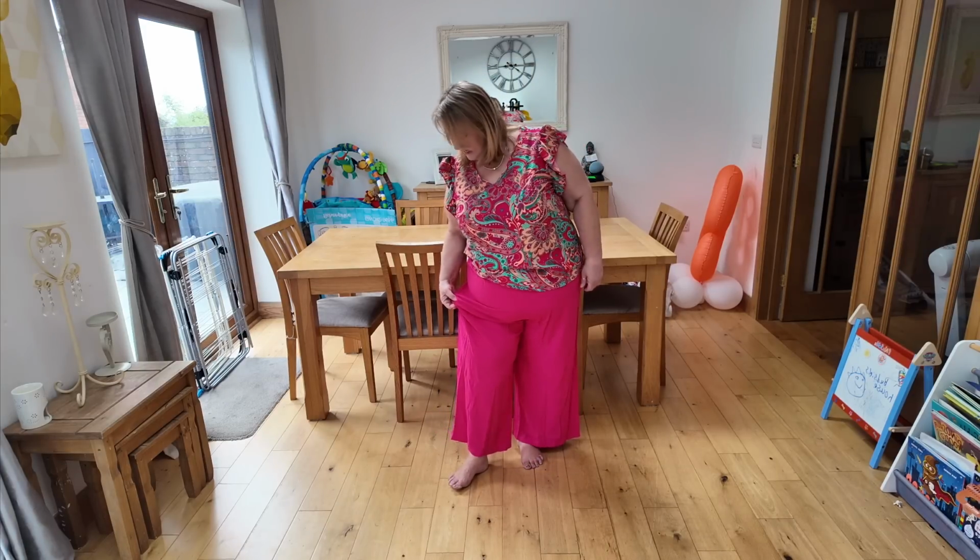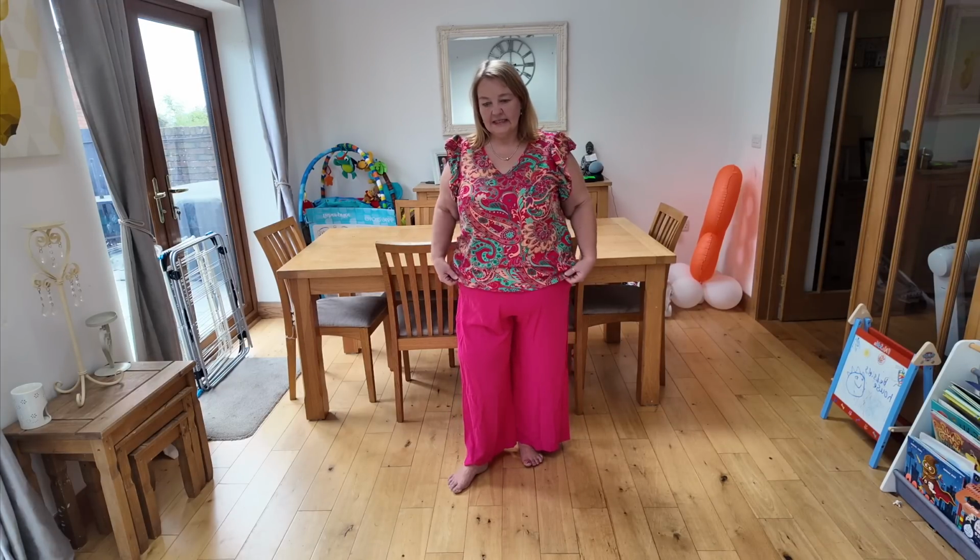Elastic there. Do you remember I said I don't like elastic that's just in a casing? This is just elastic in the casing. We will forgive it. I know this was very, very affordable and the price will have been on the screen. And believe it or not, these are actually a very nice crepe pair of trousers. It's a very nice fabric indeed.